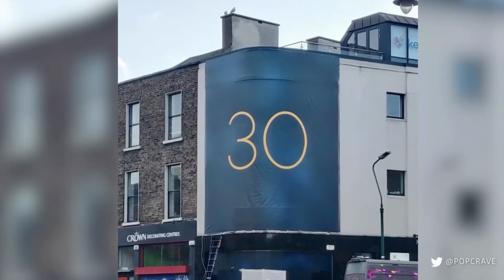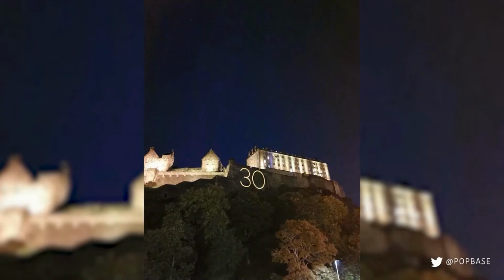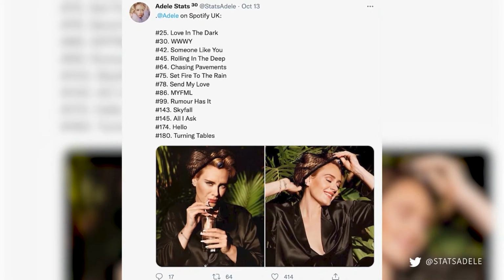Fans have anticipated a new release for a few months after rumors began to circulate that she was making her comeback soon. And after her new music began to be teased all around the world, it was clear that something was coming from the British superstar. In the days leading up to the song's release, Adele was trending on Twitter, and many of her songs gained high streaming numbers in anticipation for the release.